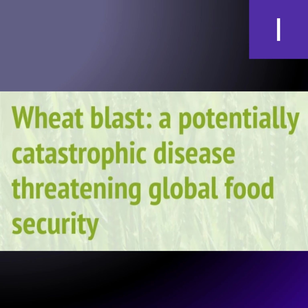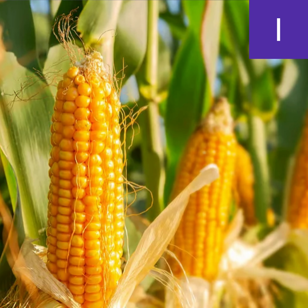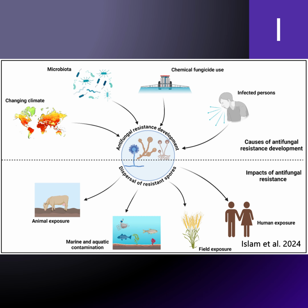Let's get started. Rice, wheat, and maize, three crops that feed most of the world, are under constant threat from the blast fungus Magnaporthe oryzae. This disease is so destructive that it wipes out up to 30% of rice production globally. And here's the kicker: the fungicides we currently depend on are losing effectiveness because the fungus keeps evolving resistance.